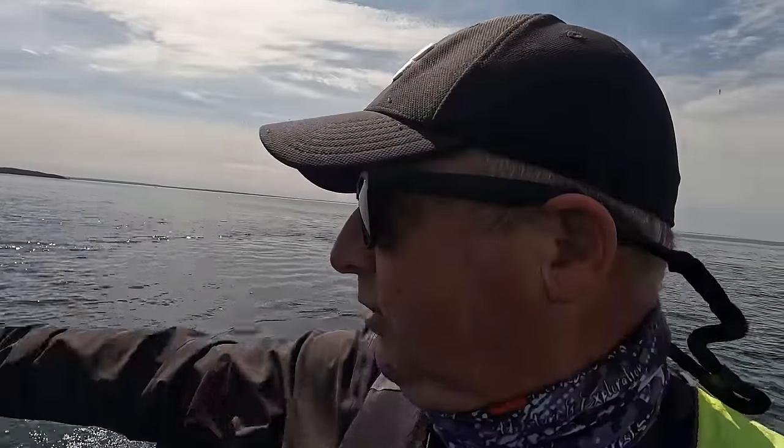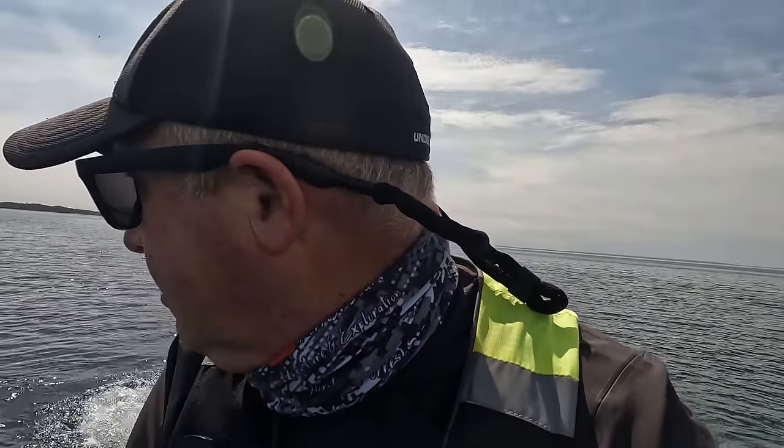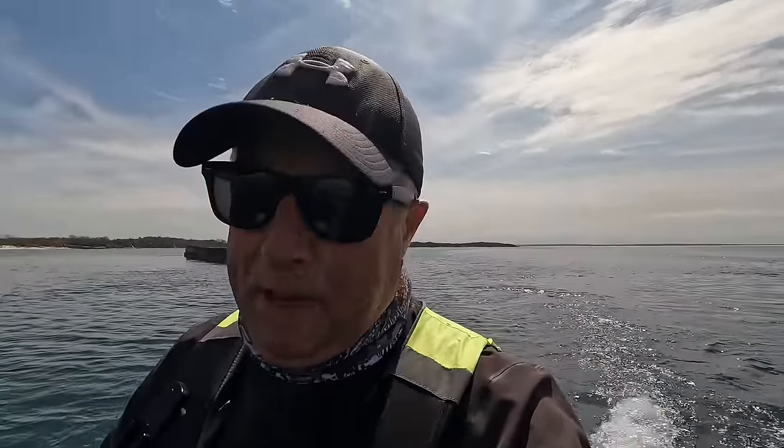So yeah, but that's at Sherkston. It is on the southwest side of the shipwreck, about 30 meters from the bulk of it to there. So just be very careful if you come along here. Just want to give you that bit of advice.